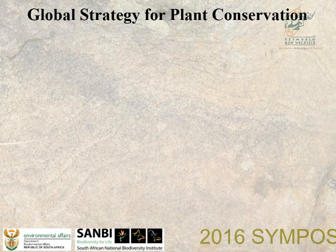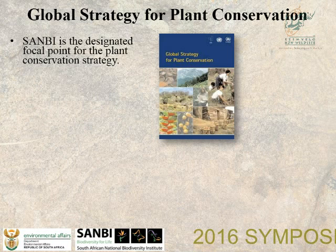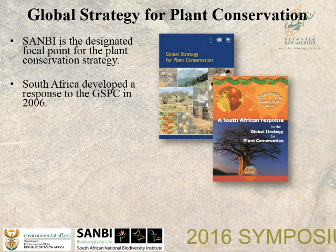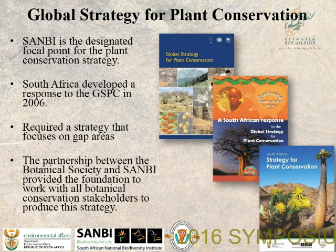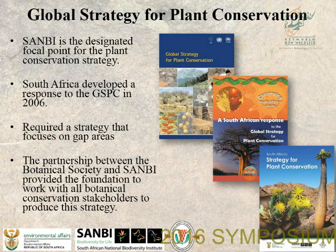Moving on to the global strategy for plant conservation, so SANBI is the designated focal point for the strategy for plant conservation, and we developed the response to the global plant conservation strategy in 2006. We then realized that the strategy required a lot of focus. We had a lot of gap areas. Thus, we partnered with the Botanical Society to provide the foundation to work with all botanical conservation stakeholders to produce the strategy.